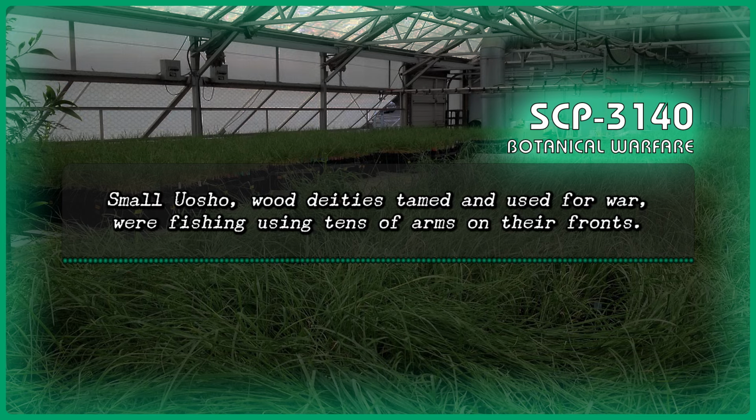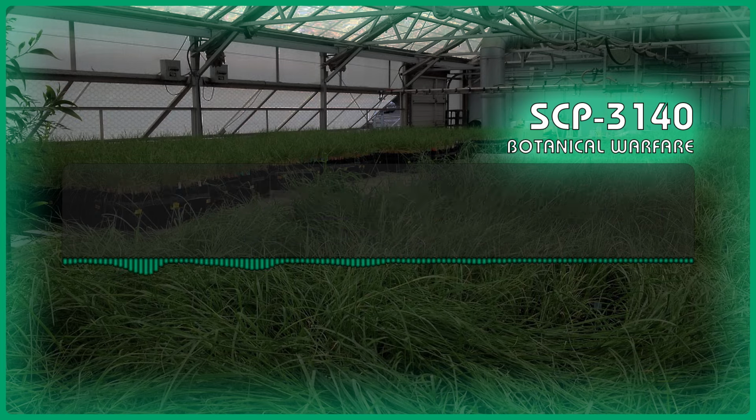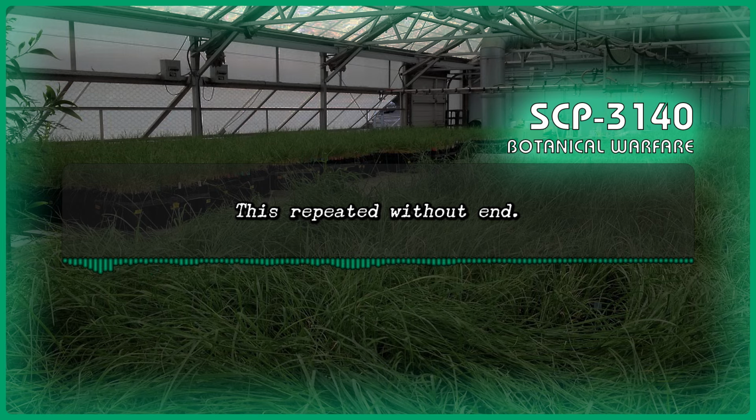Small uoshu, wood deities tamed and used for war, were fishing using tens of arms on their fronts. Once all arm claws had grabbed a fish, they would drop them into a basket that would then be put into a hole on another uoshu. This one would then trudge into the forest, vanishing. This repeated without end.